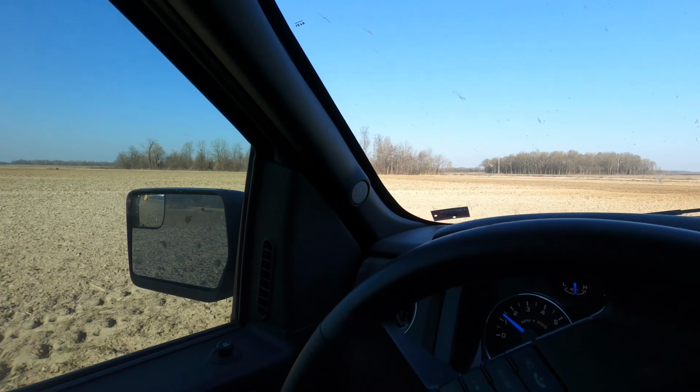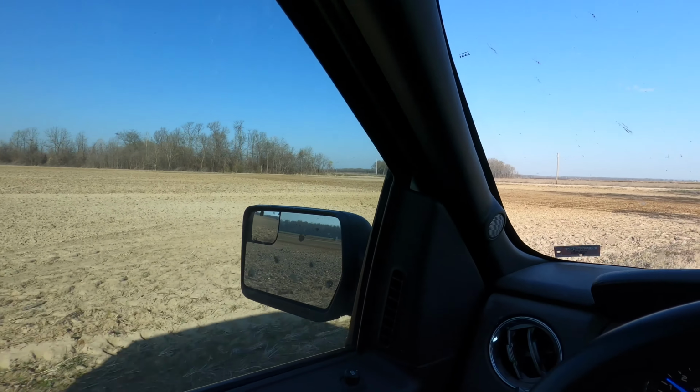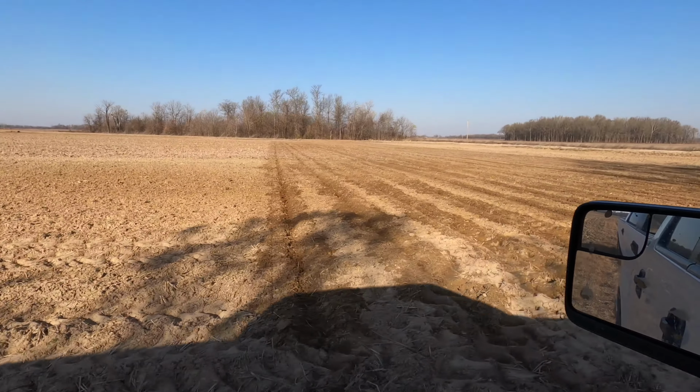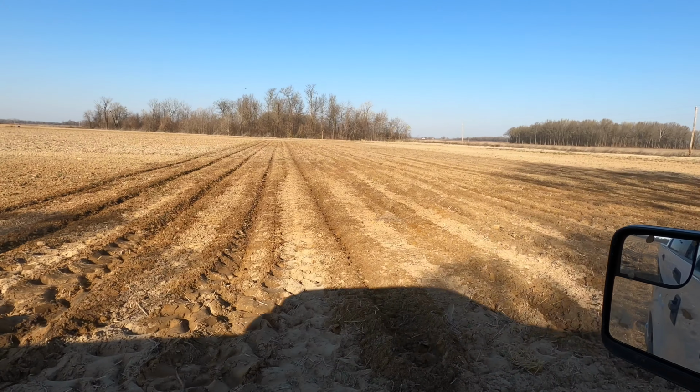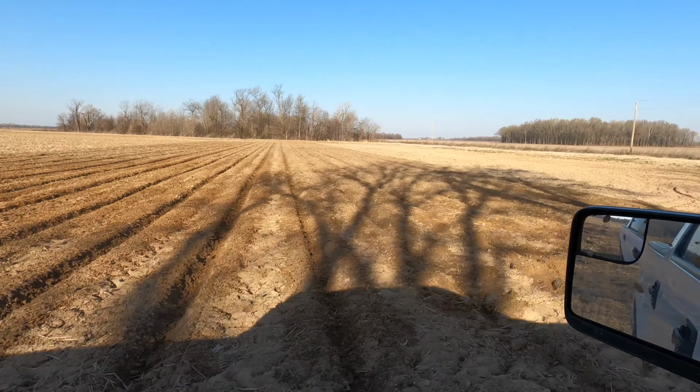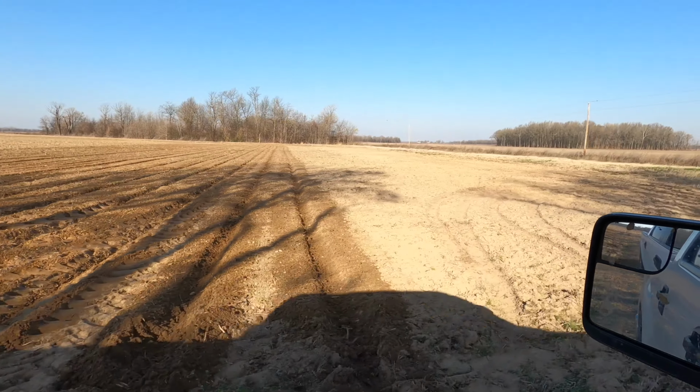We got fertilizer guys out here ready to go. So we got quite a bit of straw residue. We wanted to see how the hipper chopper would do in that, and it's doing fine. Doing just fine. So we're gonna go ahead and run with that.